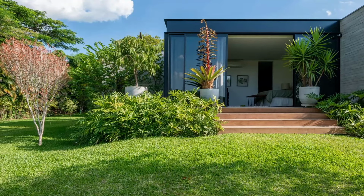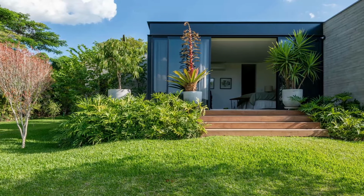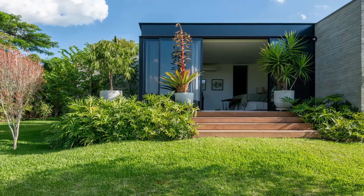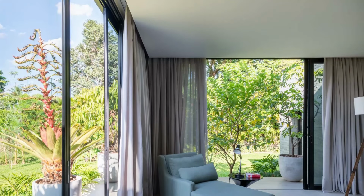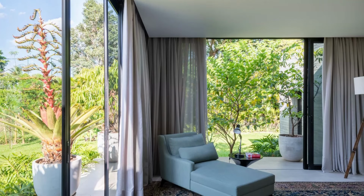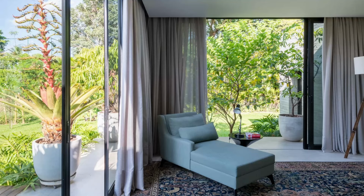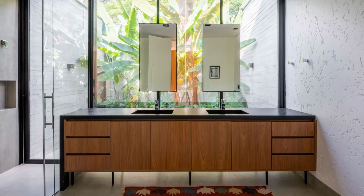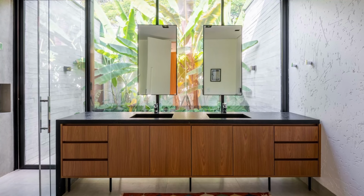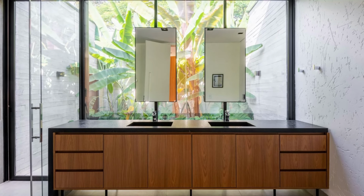The master suite boasts a lounge area in front of the bed and a private garden in the bathroom that gives the sensation of being immersed in nature. The mix of metal structure and masonry allowed for the perfect volume to span the length of the property. The light roof, supported by metal beams and waterproofed with thermoplastic membrane, harmonizes beautifully with the external concrete slats.